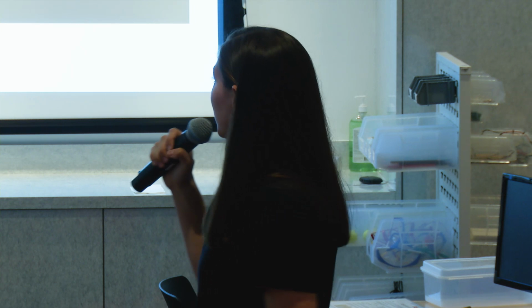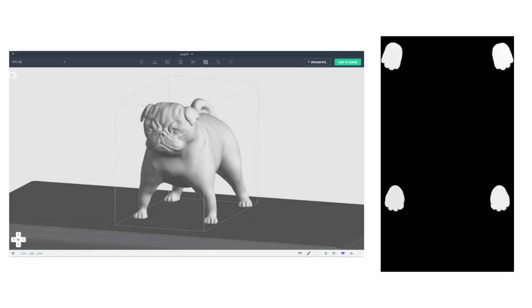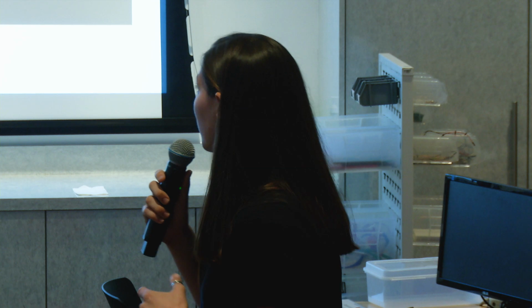So I'm a software engineer, like I said. I helped build the user interface that you work on to print a part. So say I wanted to print this pug here. You upload your model to the web app, and we visualize the model. We let you select what resin you're going to print it in, and do all the preparation to get a print. Another thing our software has to do is take that 3D model and turn it into the images that the projector displays.